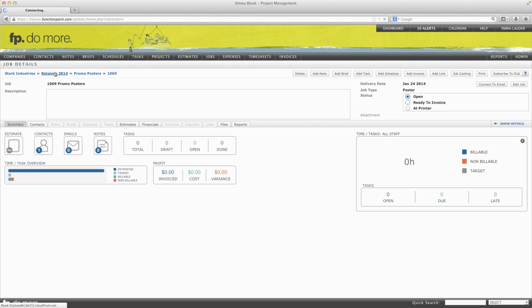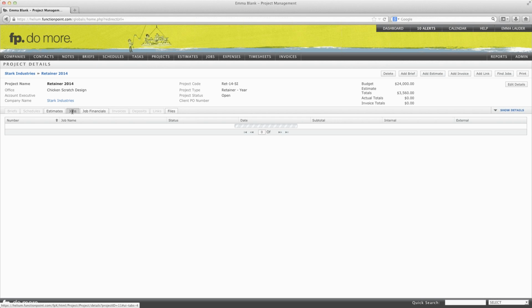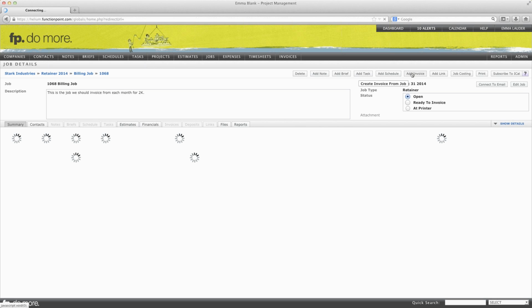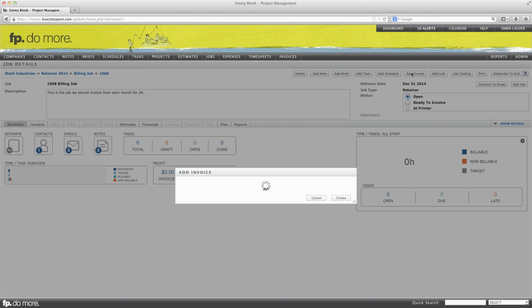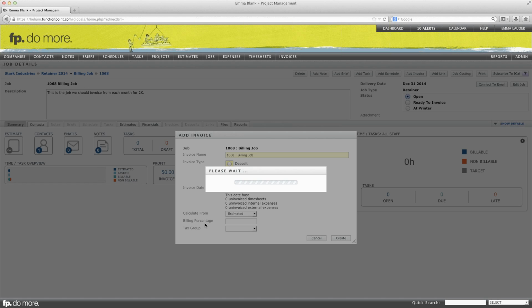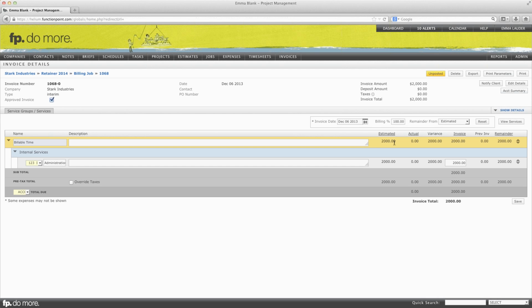Back at the project, let's just say for the sake of time saving that we've got quite a bunch of jobs here for the month of January. We could then say, all right, now we're ready to invoice. Very easily just come into the billing job, add your invoice. It's an interim invoice. We're certainly going to be sending them more over the course of the year. We want to calculate from estimated because that's where we've put in our $2,000. We can choose to apply taxes as needed. You can see the $2,000 is already there for us. We can just save this and send it off.